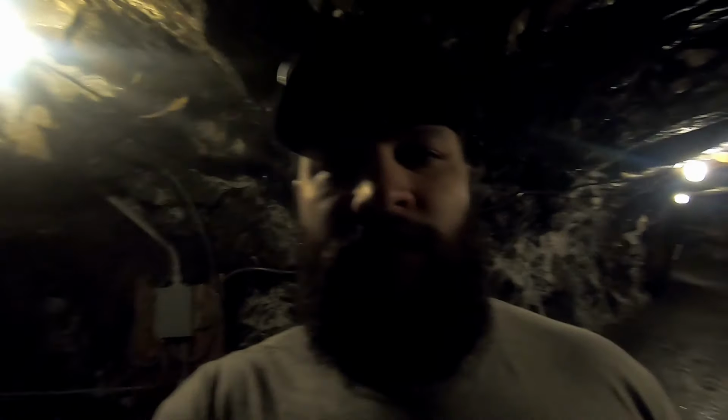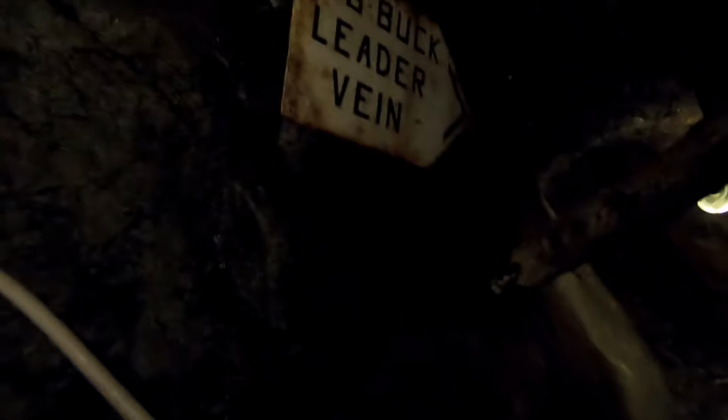So we're back out going farther down the tunnel now. That's where we came from. Now we're heading down this way. Second opening. So that's that vein there. They must have stopped that here.